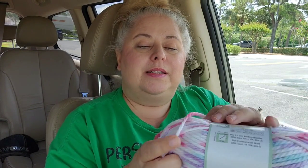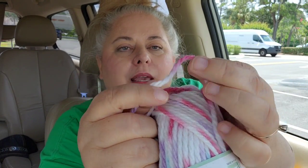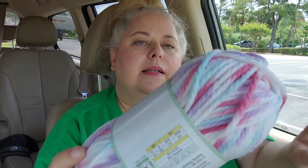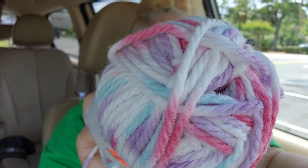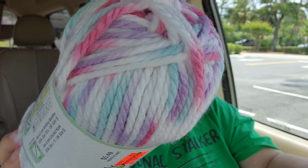I guess with these, it's designed to leave dots of color. Because if you can see, here's the white on either side and here's some pink, so by making a crochet, you're going to have a dot of color there. And I think that's what they're aiming for. So it has the pinks, the lavenders, and then a bluish green, like a sea blue, sea green.